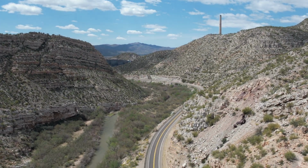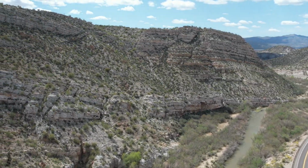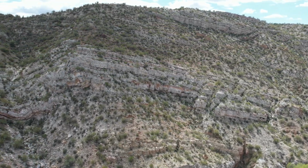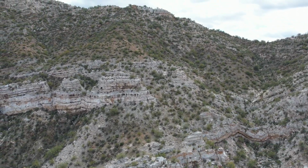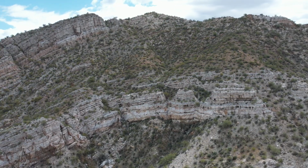There's a look back at Winkelman. Little river runs through here. All the vegetation. We're up in elevation a little bit here. We got to be, what, 2,500 to 3,000 feet? Somewhere in there.